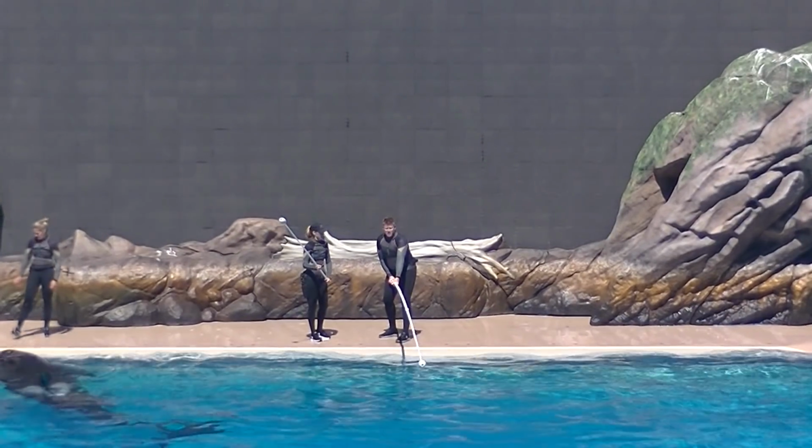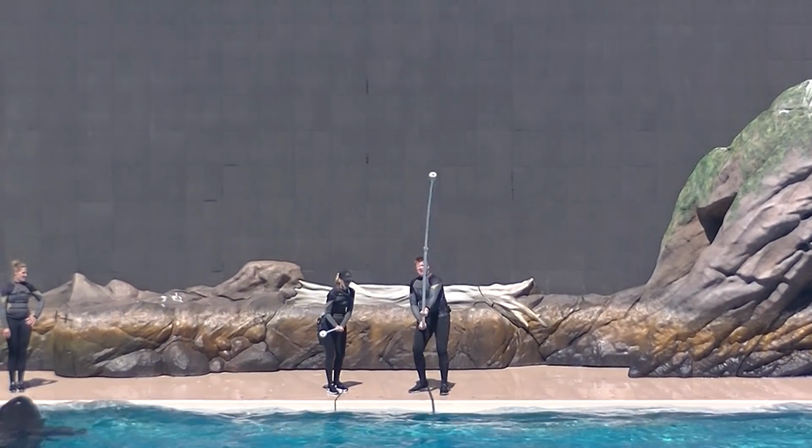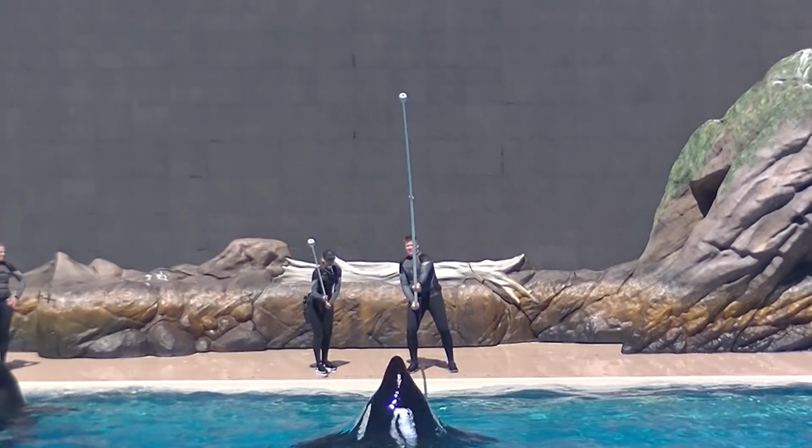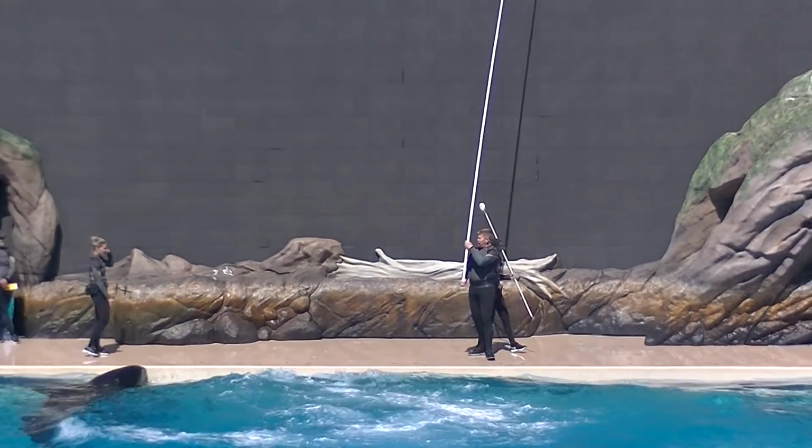All right, we're going to do a second target pull to see if we can get him to focus on kicking his tail. There's that little encouragement right there. Come on up. He's facing me. Oh! It's pretty good. He's getting a lot closer to it there.